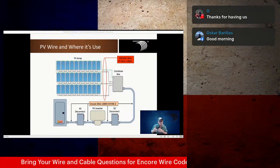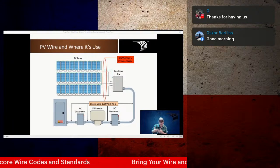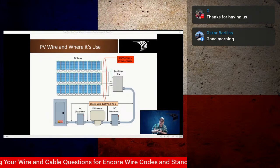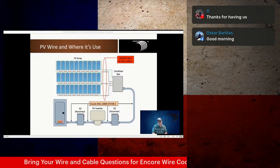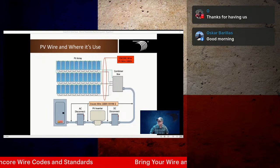And that's kind of like what mobile home feeders do. It's just there's no standard for mobile home feeder. It's really USE-2, but to make it easy for people to understand it and give it a color scheme that you're familiar with, we call it mobile home feeder, right? But it's basically a USE-2 insulation type product, okay?